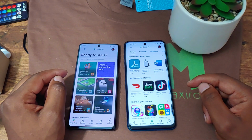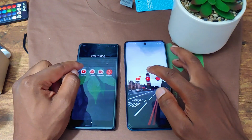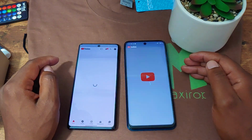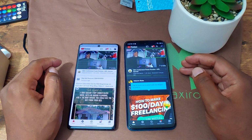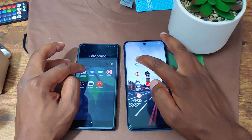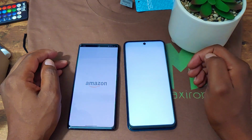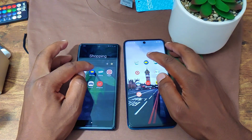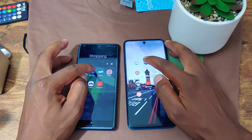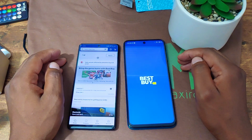That goes to the Galaxy A71 5G. The next application we're going to open up here is YouTube. That looked like a tie to me, so let me know in the comment section who won that one. The next application we're going to open up here is Amazon. That goes to the Galaxy A71. The next application we're going to open up here is Best Buy. That goes to the Galaxy A71.